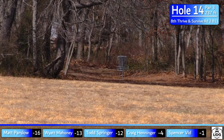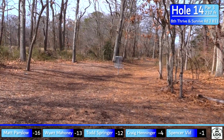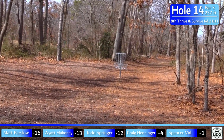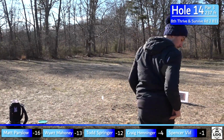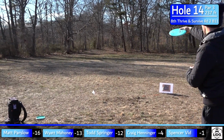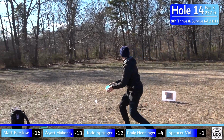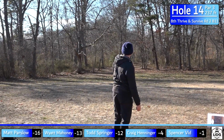And now on to hole 14, par 3, 237 feet. And the tricky thing with this one is the basket's actually not there. It is further in the back. So you have a low ceiling up on the left here. And it is just tight, tight, tight to get all the way back there. Let's see if Matt can figure it out. Yeah, and there's that ceiling.